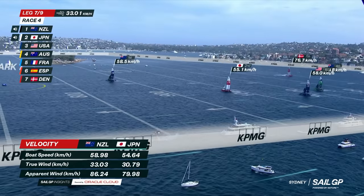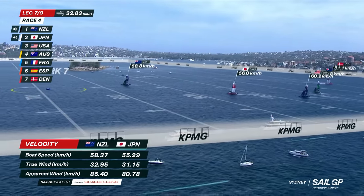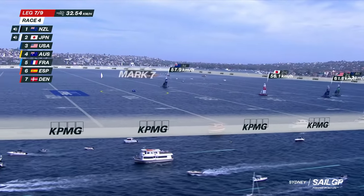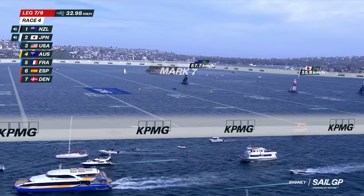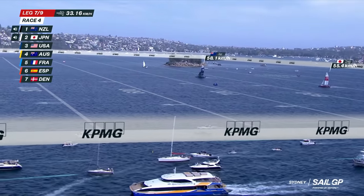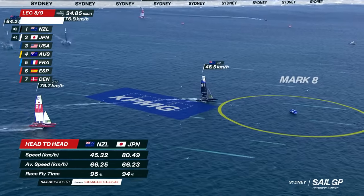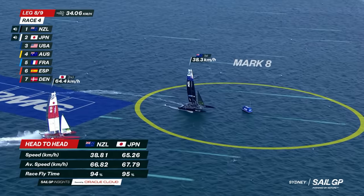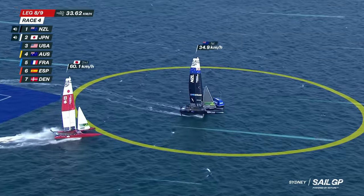Here comes Tom Slingsby on a charge. Slingsby and Spittle have closed the distance, and it's all on this last upwind leg before they're going to turn and blast away from the wind one last time. Here we go, tight manoeuvre. Berling needs to do two jibes. He has the rights to turn on the inside, but can Outridge get through here? It's going to be close.